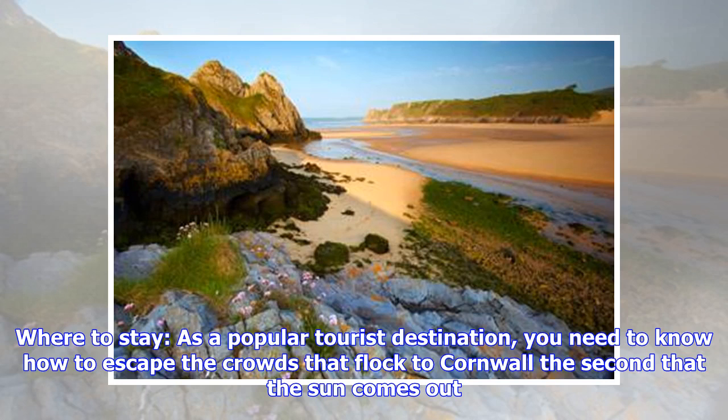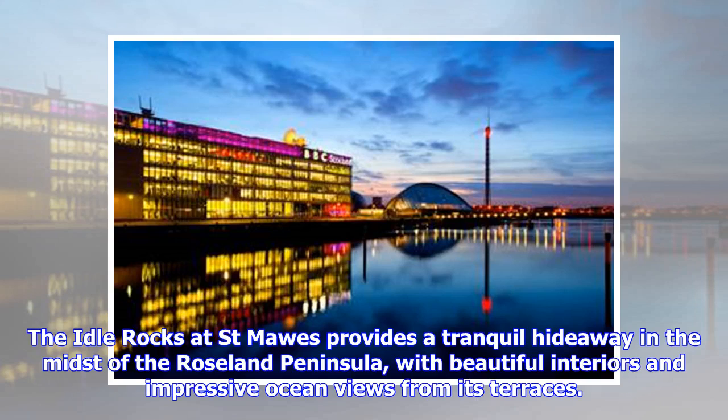Where to stay? As a popular tourist destination, you need to know how to escape the crowds that flock to Cornwall the second that the sun comes out. The Idle Rocks at St Mawes provides a tranquil hideaway in the midst of the Roseland Peninsula, with beautiful interiors and impressive ocean views from its terraces.